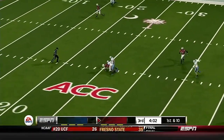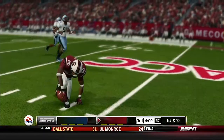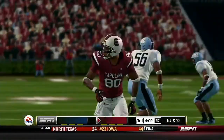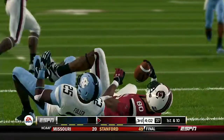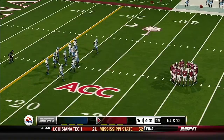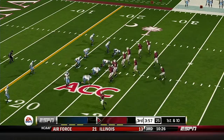He's going to air it long. And he's tackled right away. A heck of a play by the receiver. We talk all the time about the emotions of college football. This play was definitely an emotionally charged play. What a way for the wideout to make a statement in this game. Now it's first and 10 with the defense trying to regroup after giving up the big pass.